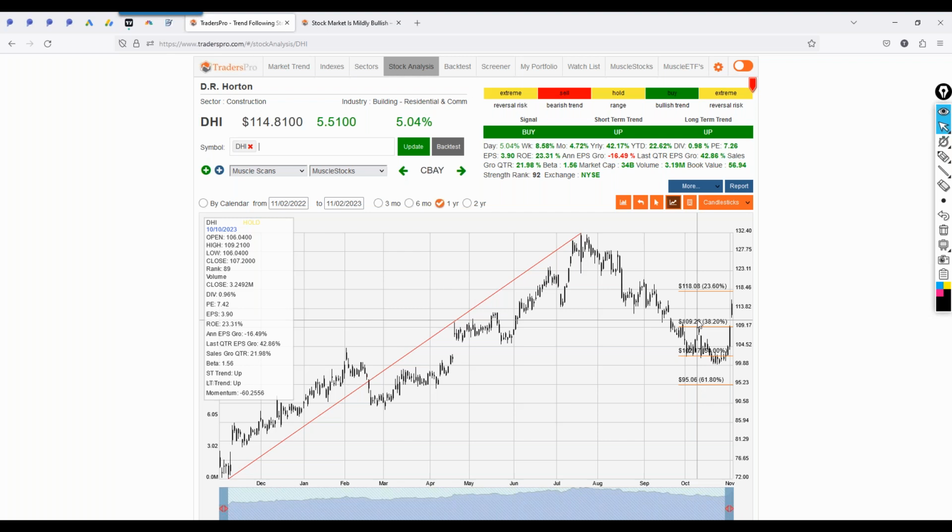and now you're getting some seasonality as well. November traditionally is a good month, and so is December. So we'll see if we get some follow through on that as well.